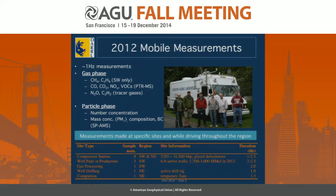So in the summer of 2012, the Aerodyne Mobile Laboratory was deployed with a suite of 1 Hertz instrumentation. We had gas phase measurements, including methane and ethane. I will note we only had ethane in the southwest portion of the state because it was being developed at the time. We had CO, CO2, NOx, VOCs. VOCs were measured using a PTRMS. N2O and acetylene were used as tracer gases in this study, which I'll talk about in the next slide. We had particle phase measurements, including number concentration, mass concentration, composition, and black carbon, and these 3 were measured using SPAMS.